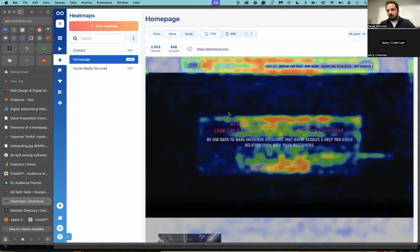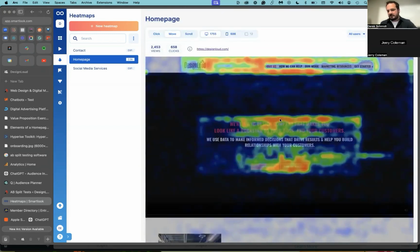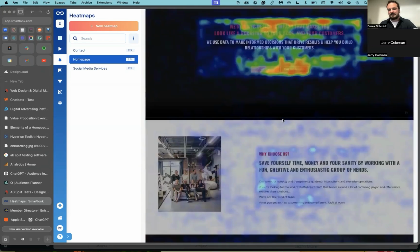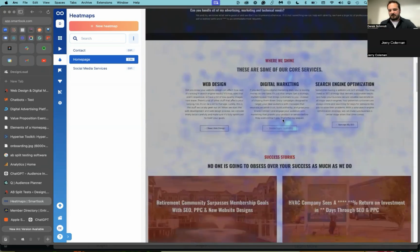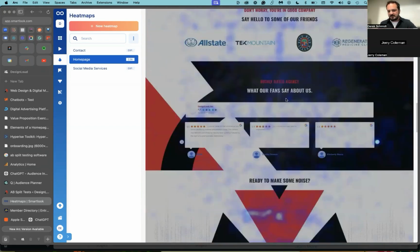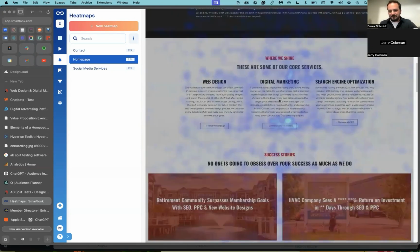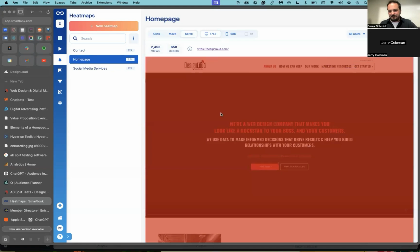If I click to where do they move while they're on the homepage, right? Obviously, the darker and different the color, the more visibility it gets. So I get a lot of eyeballs in this section, which would make sense, right? And as I scroll down a little bit more, give me digital marketing, they tend to interact and see that button a little bit more than the others. Scrolling down the contact us, and then weird, right? Shows up in the footer that my footer actually gets a lot of views.